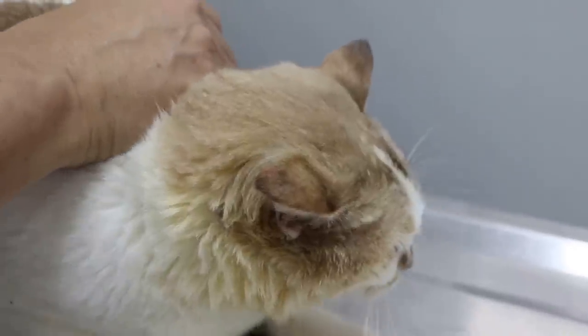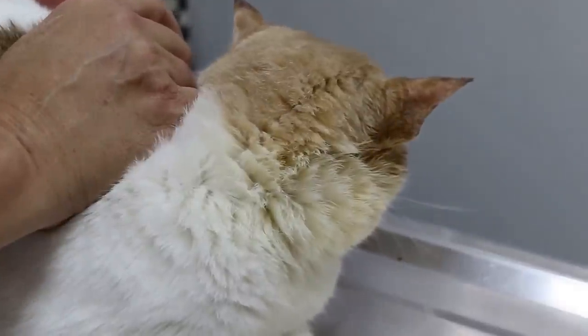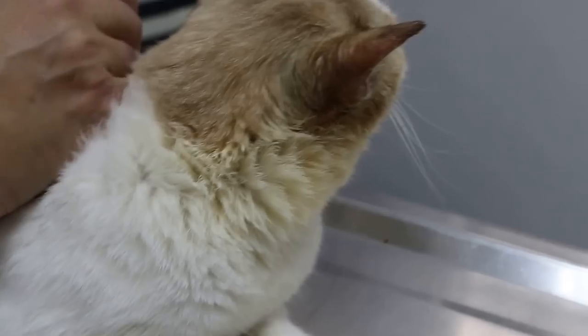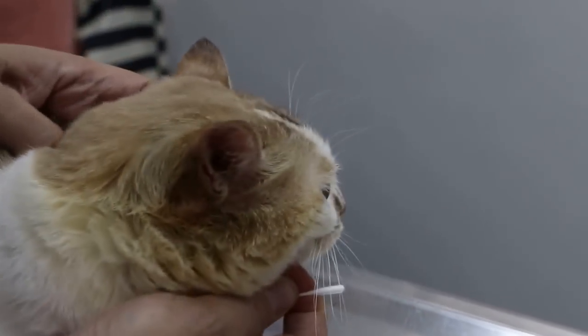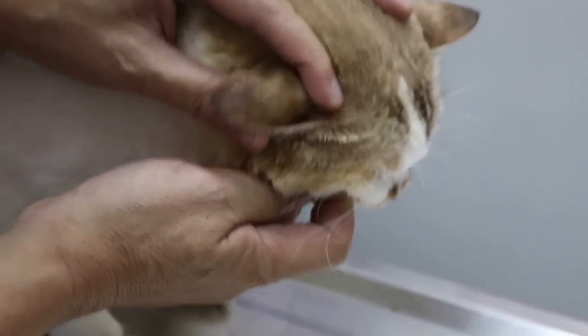Let me know. July 31, 2014. Okay, how old is the cat? 6 years. Female, right? Yeah, female. Domestic, so has she been sterilized already? Yes. Okay, when did the right ear problem start?